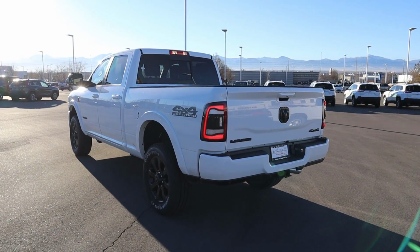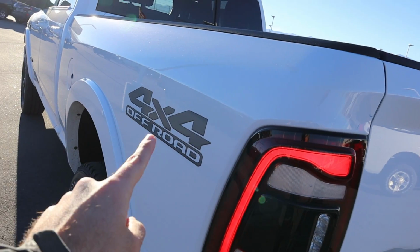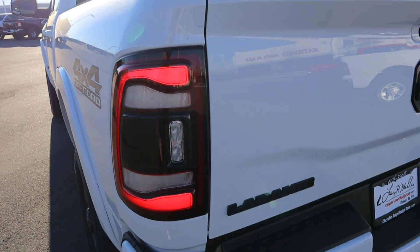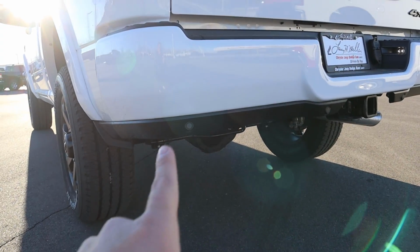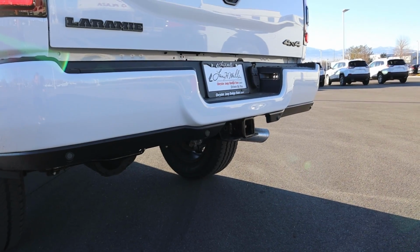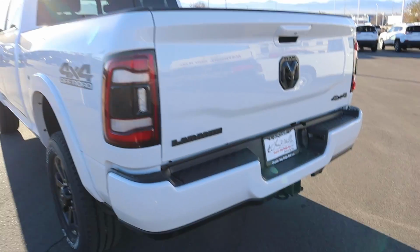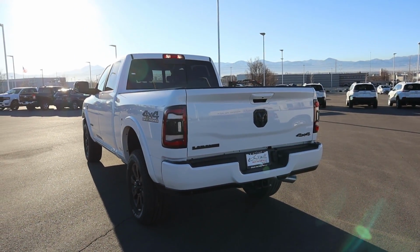Now let's go over the rear end of the 2500 Laramie. You can see you've got the full LED lights back here, and then you've got the 4x4 off-road sticker there because this one does have a 4x4 off-road package. All of your blacked out badging here along the rest of the rear. Parking sensors are integrated just down below. If you're wondering, towing capacity is right around 17,000 pounds with the 2500. And other than that, the back end is pretty simple, so let's head into the cab.